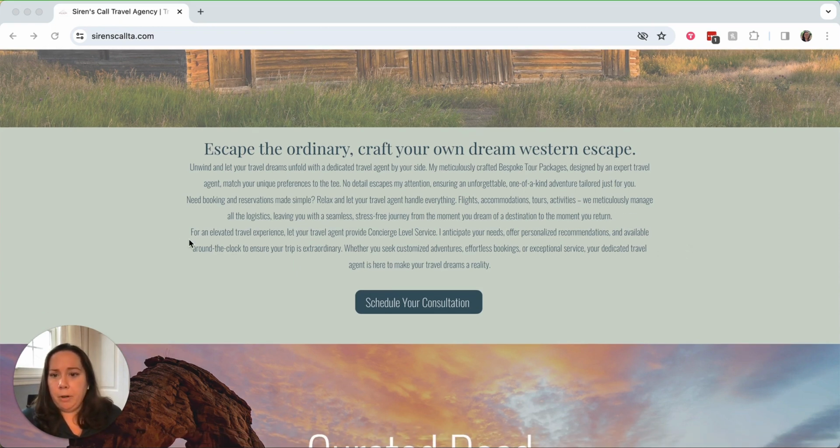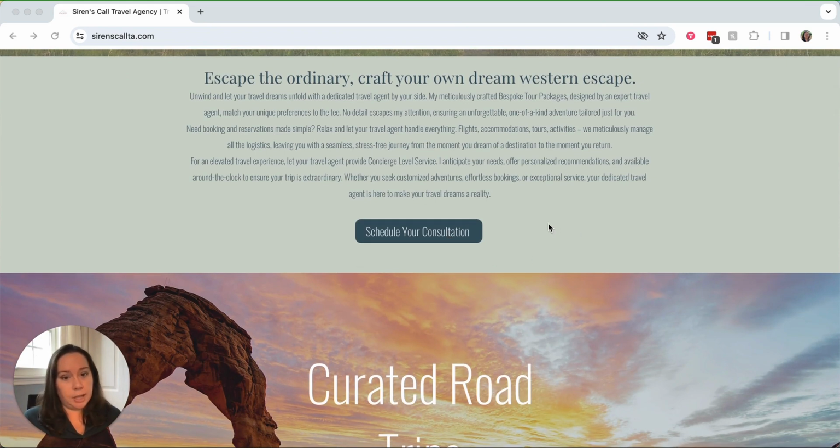Going just a little bit further, you say, for an elevated travel experience, let your travel agent provide concierge level service. Again, capitalized, which makes me think probably a specific service offering, which, if that is the case, go ahead and make that a link to a services page where you actually outline what that service is. Again, you have repeated your call to action, which is great. You should repeat that multiple times down your page.